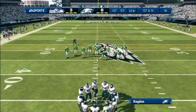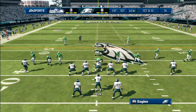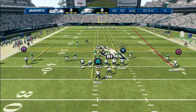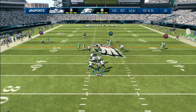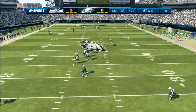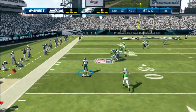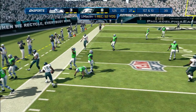Eagles getting ready now to start their drive. Quarters formation here for the defense. Stands in the pocket. He'll fire it out to the left. On the money. That tackle was made at the 27-yard line.